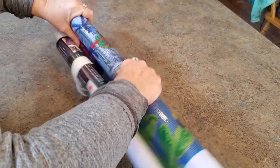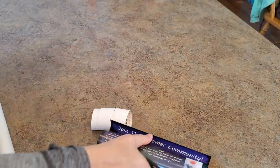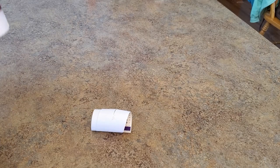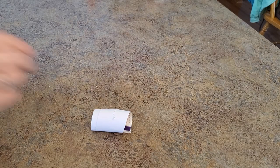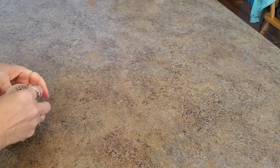Hey, it's sunny today. I don't know what happened, but we have sunshine. 40 degrees. It's 40 degrees. It's gonna get up to 50, and then of course it's gonna get cold again. Because that's what it likes to do.